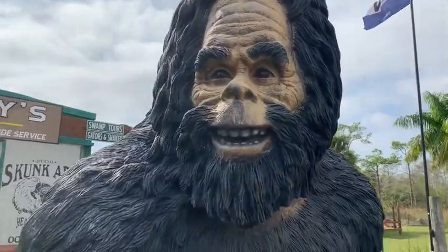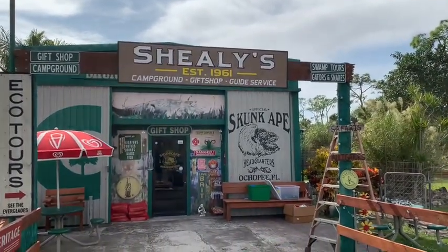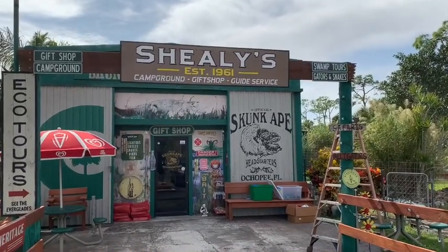Hey, big guy, how you doing? And he goes, there we go. On the official Skunk Ape Headquarters in Ochopee, Florida. Let's head on inside and see what we can find.